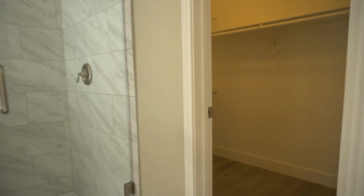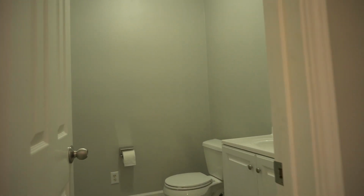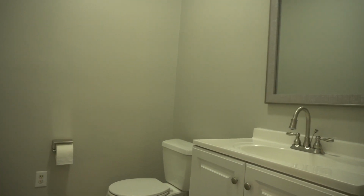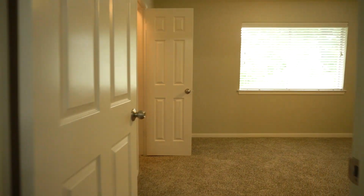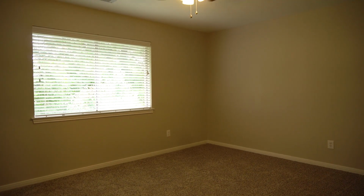When purchasing real estate, it's probably one of the biggest investments you'll make in your life. So you really need to consider all of your options. And this one is a great one. With all of this square footage, the beautiful amenities, the loving care that's been put into this home, you can rest assured that it's going to provide your family with a lifetime of wonderful memories.